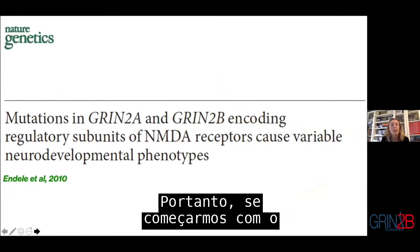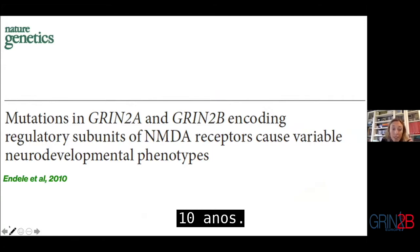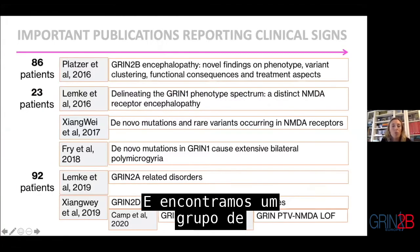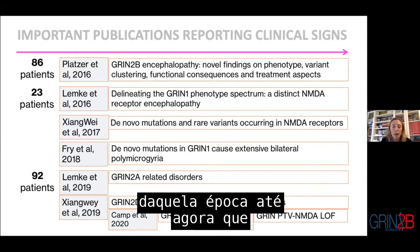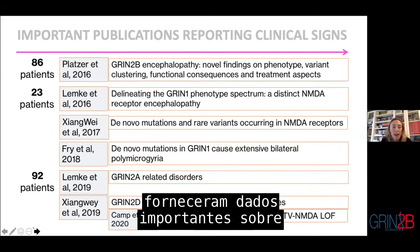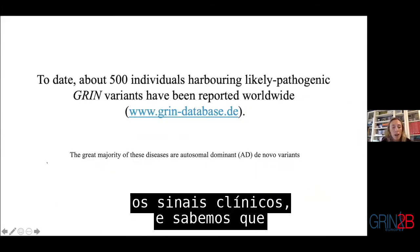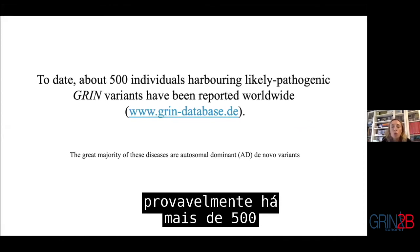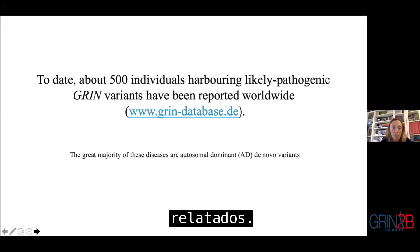So if we start from the first report by Dr. Endele 10 years ago, we found a group of important publications from that time until now that have also provided important data about clinical signs. And we know that there are probably more than 500 individuals with the GRIN variants reported.